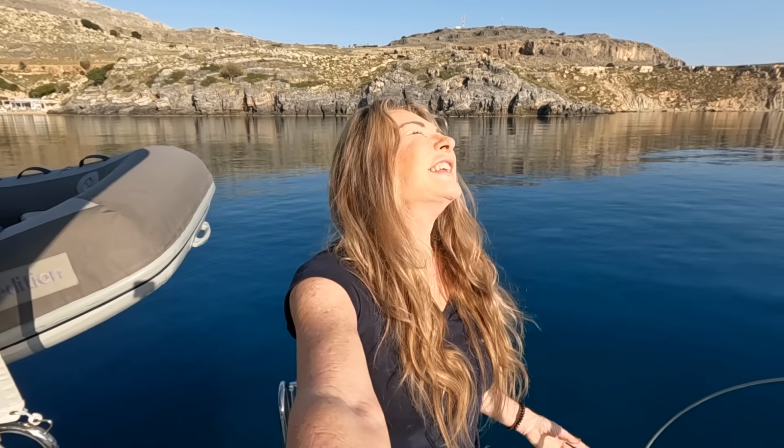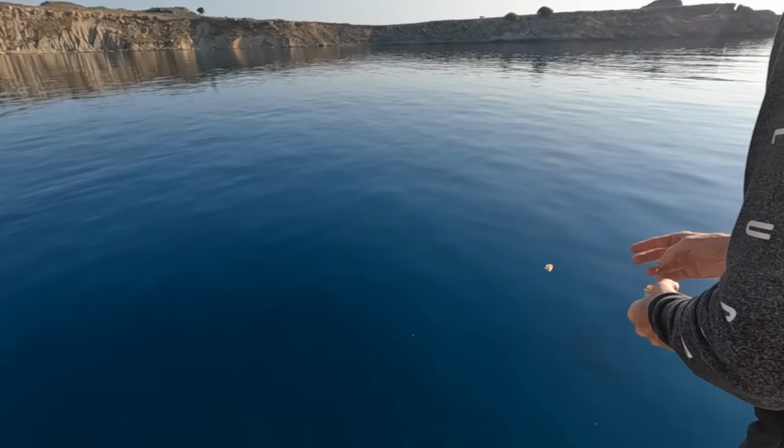This morning we're in Nikoros. What's the name here? Lindos. Oh, Lindos. It's usually an os. Lindos.